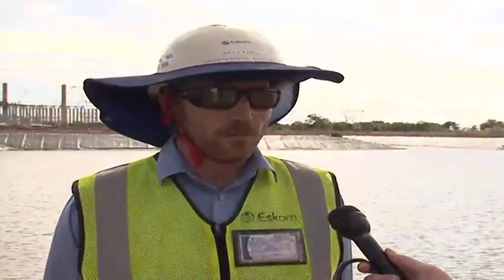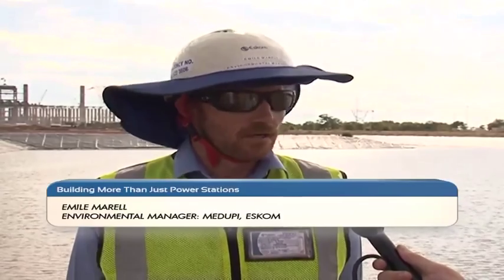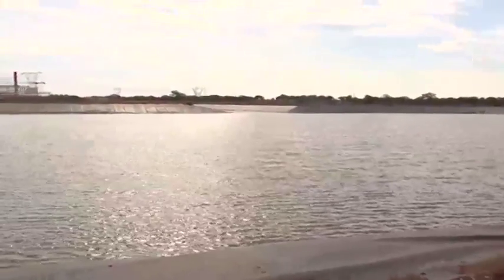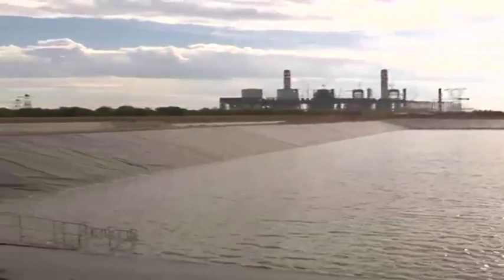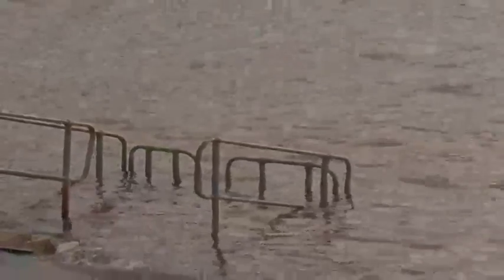Well, look, controls are numerous on a project of this scale, but as you can see behind me, one of the biggest things that we find ourselves in is management of water. We do find ourselves in a very water scarce area. Our rainfall levels are very low, so we need to be very careful with the amount of water that we use and how we manage that water effectively. So in terms of this facility that you see behind me, essentially this is a pollution control facility that collects all stormwater that falls within the project area, and that water is reused again in the generation process. So we try and reuse and recycle as much of the water as possible.